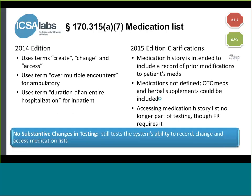So the next two criteria, medication list and med allergy list, there aren't a lot of changes here. So again, everything you see on the left-hand side is still applicable. You still have to, for ambulatory, show that you can have a continuous medication list over multiple encounters, and for an inpatient system that it's over the duration of an entire hospitalization. However, we do have a couple clarifications. They have said that med history is intended to include a record of prior modifications to the patient's meds, which I think most of us probably assumed, but they put that in black and white now.